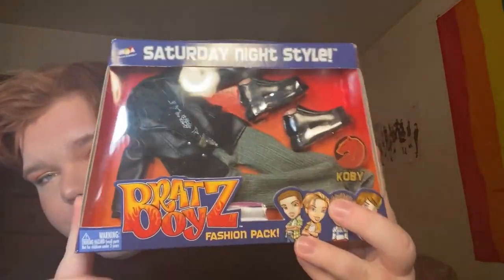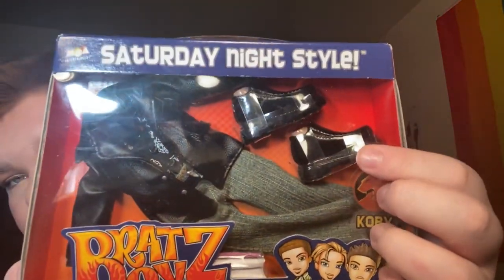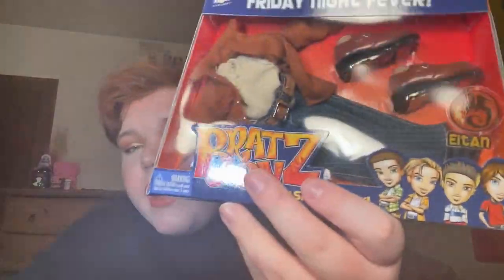So then we have Saturday Night Fever. This one's really cute, too. It has another jacket like that. Really cute. These are the best shoes out of all of them. I also own this shirt underneath. And these pants. All these denims and pants are wide leg, which is sort of trendy, but it's also kind of dated, because the denim isn't that cute. Oh, this is one of my favorites of all of them, the Friday Night Fever. I love the sweater and the jacket.